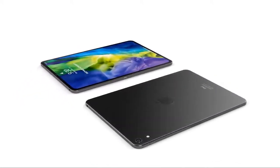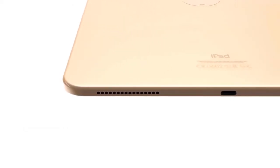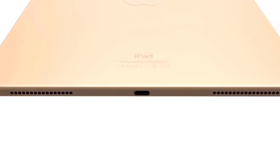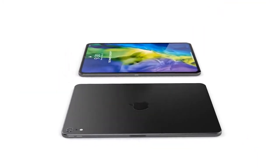At the bottom of the iPad Air, there's a Lightning port for charging purposes, as only the iPad Pro models have adopted USB-C. Inside the iPad Air, there's an A14 Bionic chip with Neural Engine and M12 coprocessor, the same hardware used in the most recent iPhone models. It offers the same all-day battery life as other iPads.